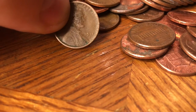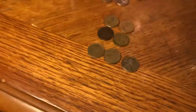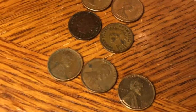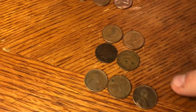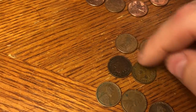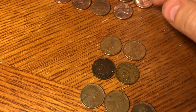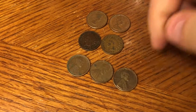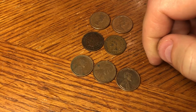I'll take it. So kind of the roundup here, guys, it ended up being kind of a bittersweet box. What I mean by that is, yeah, I got 2 Indian heads in the box, a 1904 and a 1907, and that to me is ridiculous. I can't believe that I got 2 Indian heads. But I only got 3 Wheaties, and that's my all-time low in Wheaties.